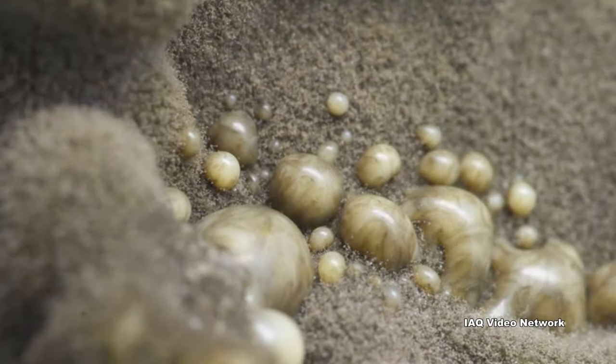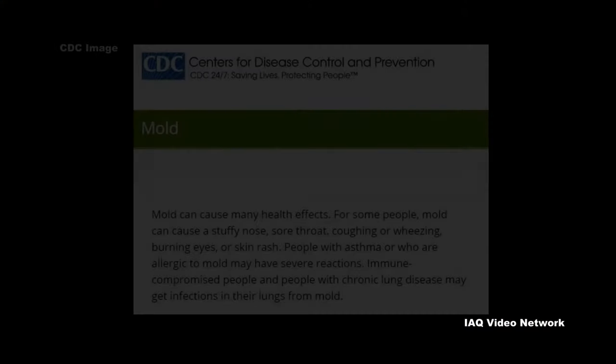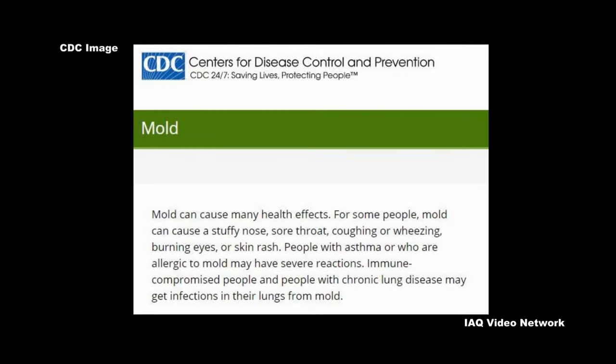While mold is a natural part of the environment, exposure to elevated levels of it indoors can be a problem. The Centers for Disease Control and Prevention reports that mold can cause many health effects, including stuffy nose, sore throat, coughing or wheezing, burning eyes, or a skin rash.